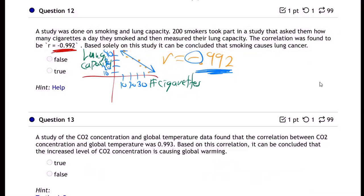Well, it turns out that is true, but not because of this study. It's false based on this study. This is a trick question. So what's the trick? It says, first off, based solely on this study. Why do they say that?